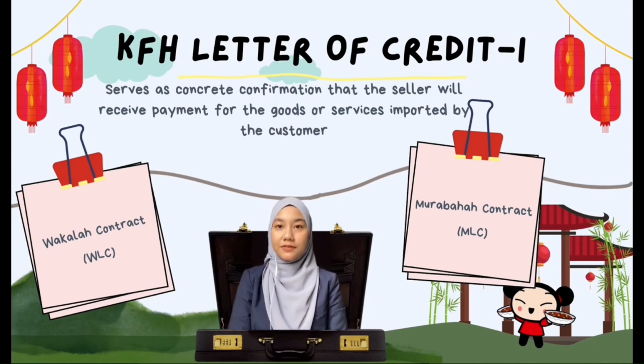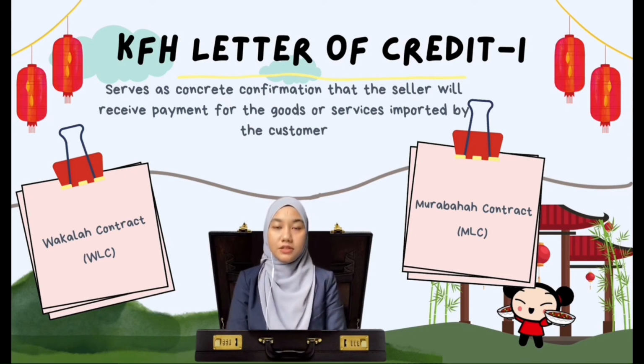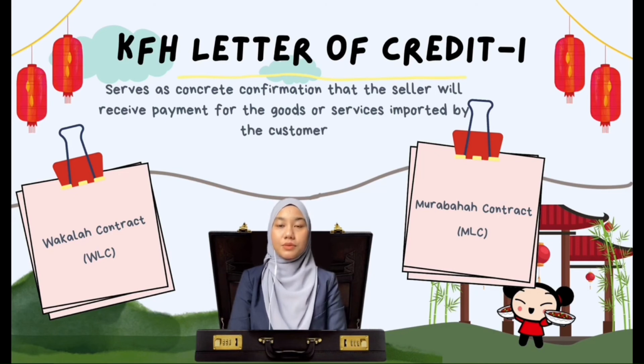This product serves as concrete confirmation that the seller will receive payments for the goods or services imported by the customer. It is a letter given by Kuwait Finance House, the bank, to the seller at the customer's request and instruction to pay at sight or at a determined future date up to a stated sum of money within a prescribed time limit and subject to the presentation of specified documents.